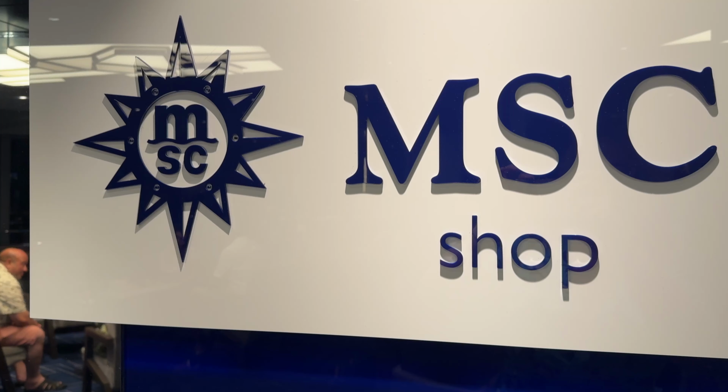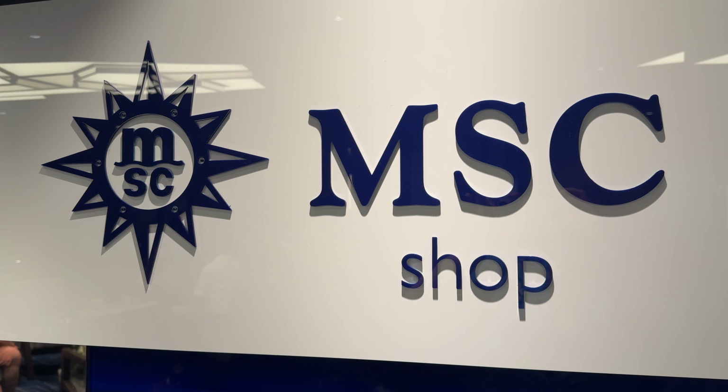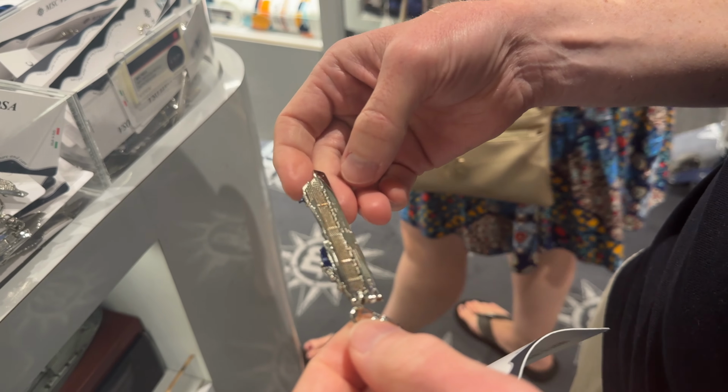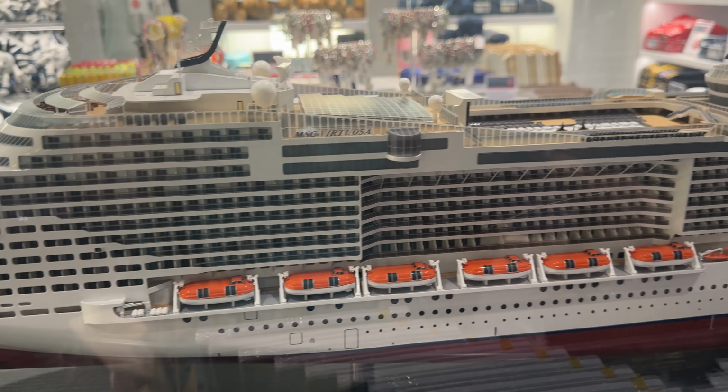If you're looking to spend some of your hard-earned cash on board, you'll find plenty of shops offering a variety of options, including duty-free, shopping, perfumes, cosmetics, and sporting goods.